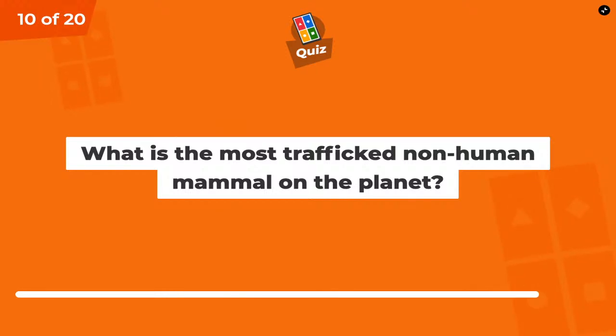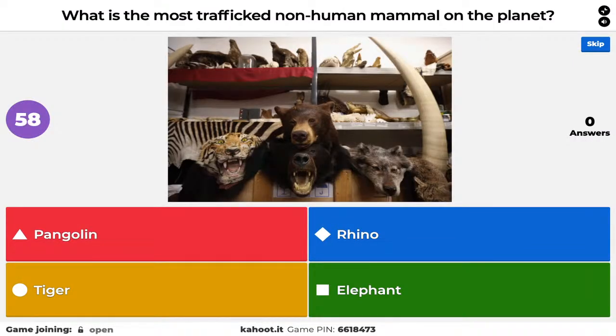What is the most trafficked non-human mammal on the planet? Is it the pangolin, the rhino, the tiger, or the elephant?